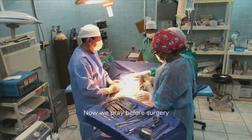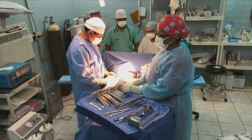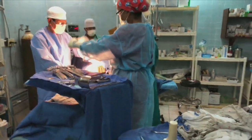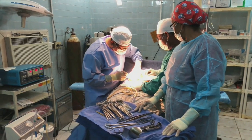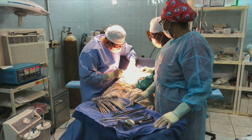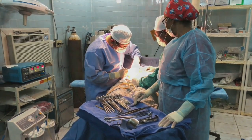Now we pray before surgery. Amen. And he uses cautery so that if he hits any vessels in between, like making the incision, it'll automatically cauterize any bleeding that's going on.